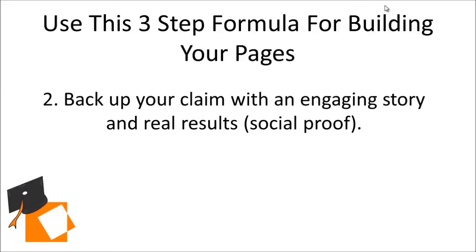So now that we've made our claim, we have to actually back it up. And there's many, many ways you can do this, but there's two core principles that are going to make it work. One is you tell an engaging story. You probably have heard that people buy on story these days and not product, and that's absolutely true. And we could have a whole webinar on storytelling and what makes a good story. So we'll have to save that for another day, but I have a perfect example of good storytelling to show you. And you also want to back it up with real results, or really social proof. Social proof means other people are using the website and having success with it. So a couple examples of it.